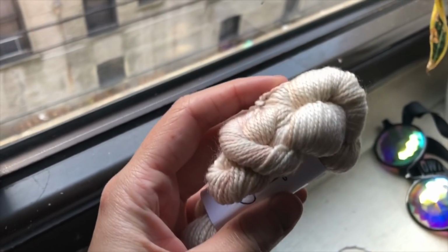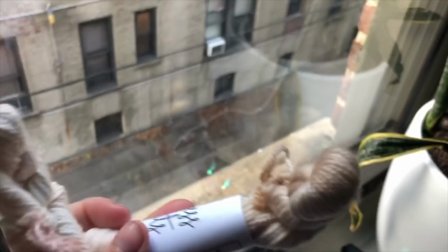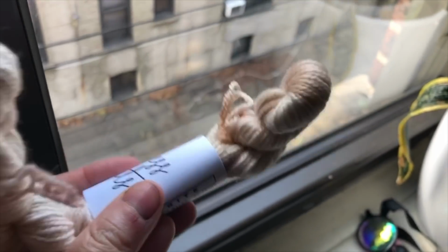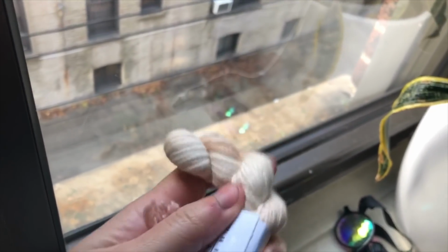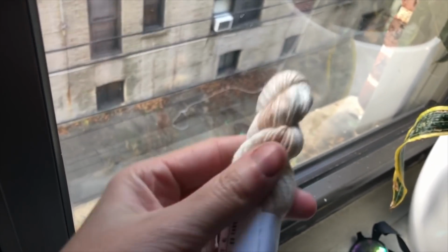Day 8 of the Stress Knits calendar, and this is such a Stacy colorway. Called Bubbly, which I hope is a reference to like champagne bubbly. It is a little bit tan, a little bit effervescent, so I'm just gonna go with it.